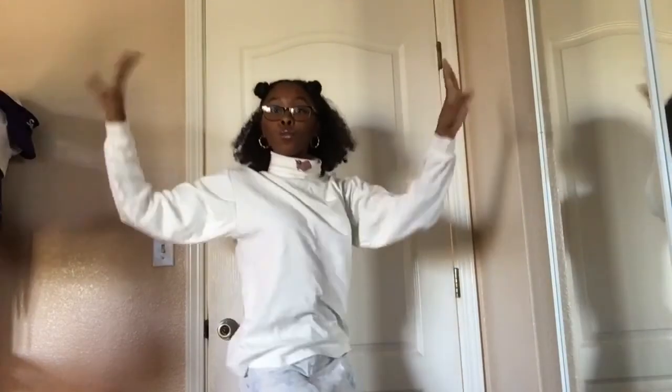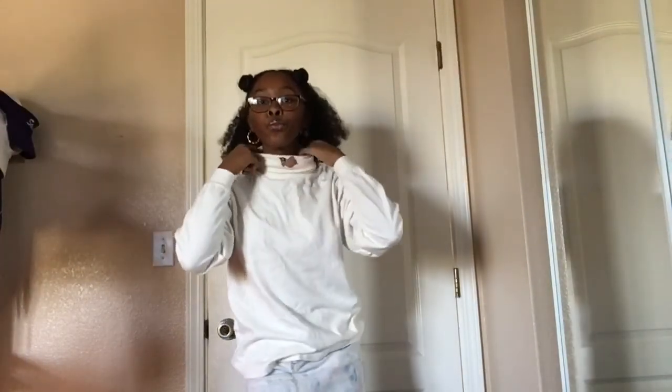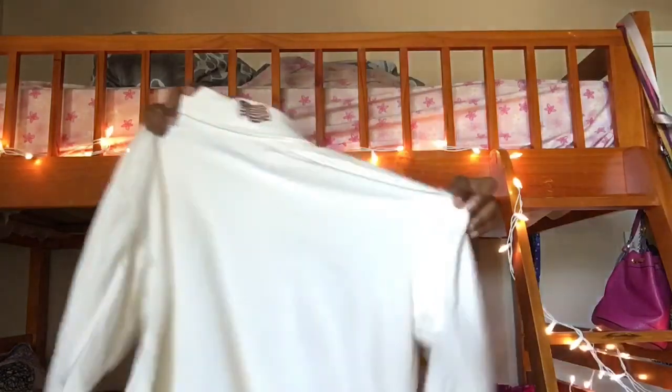And this is from the men's section, just because I go everywhere. And the reason why I like this white turtleneck so much is because of the little flag on the neck part. It's very nice. It's like a patch. It's like someone sewed it inside of the thing. So yes, I love this turtleneck very, very much. And I got quite a few turtlenecks.